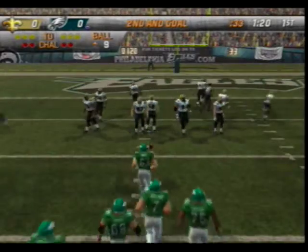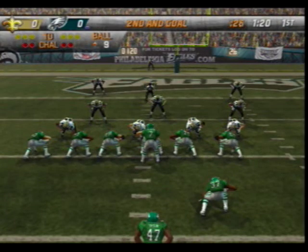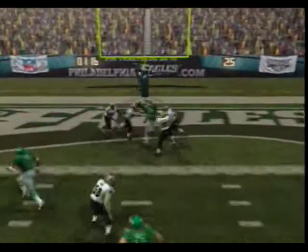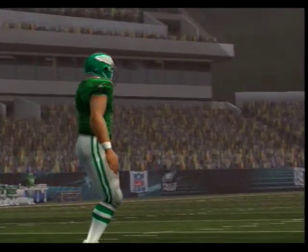Twelfth play of this drive. Ball on the 9-yard line. Hey, watch the screen. Under pressure, lobs one into the end zone, and he lets it slip out of his grasp. Number 37 drops a sure touchdown.